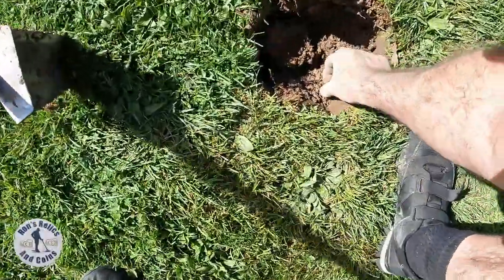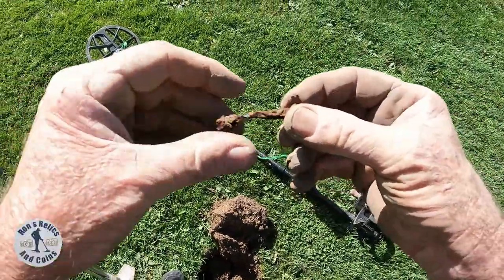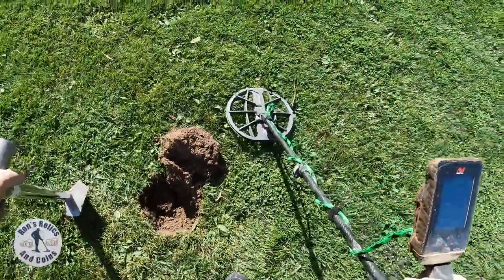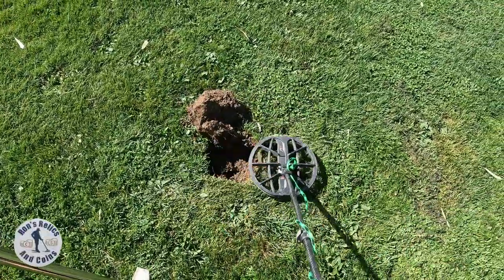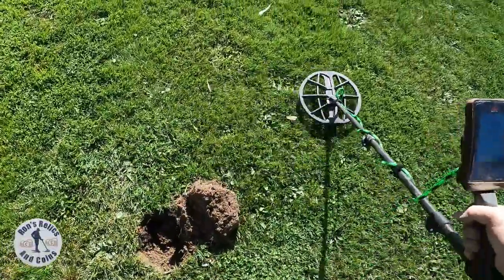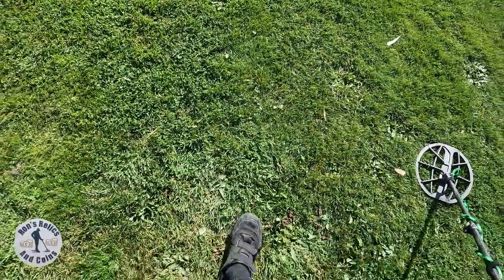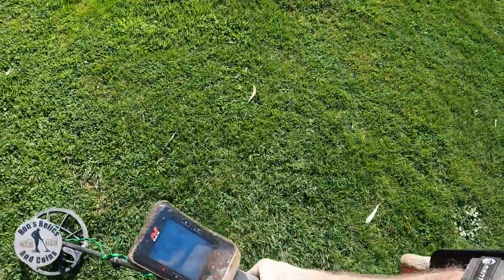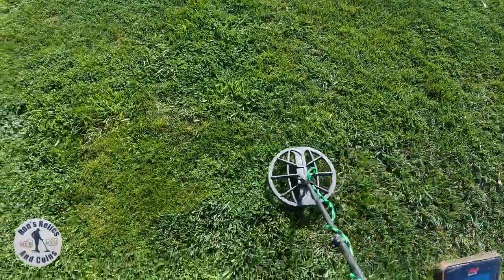Yeah. And I think that's going to be a rusty nail. That's what that might be. But I'll run the detector over it again. Well, that's what it was. It was that little rusty nail. How's that, eh? Righto. We'll just swing up to here and I'll swing back to the car a little bit and I'll empty that out.